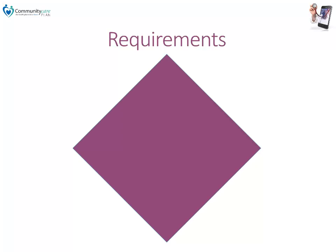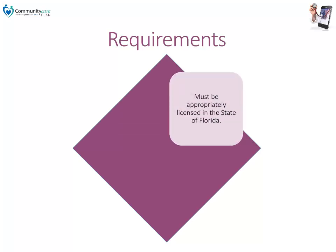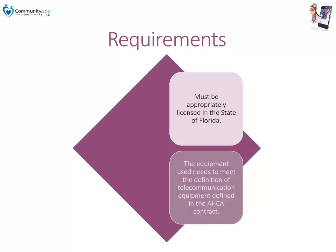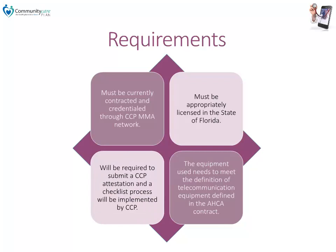Provider telemedicine requirements. Must be appropriately licensed in the state of Florida. The equipment used must meet the definition of telecommunication equipment defined in the ACA contract. Must be currently contracted and credentialed through CCP's MMA network. And finally, will be required to submit a CCP attestation and a checklist process that will be implemented by CCP.